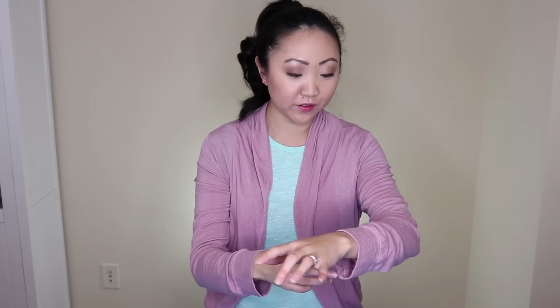So this pattern, I think I made this in a women's size small. It fits good, and I really like the style. It's very casual, but it can be dressed up. You know, I bum around a lot in loungewear, and this is something I can toss on if it's a little chilly outside, you know, the whole dress in layers thing.